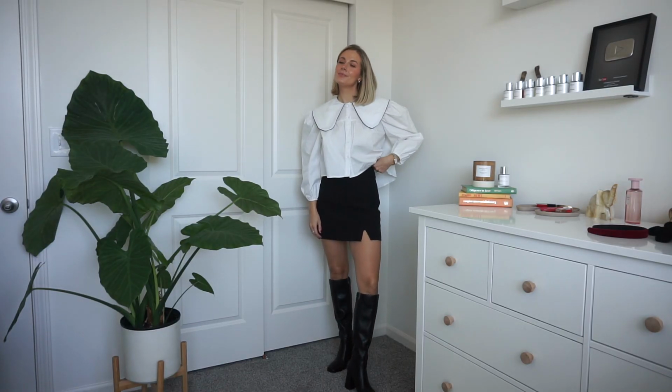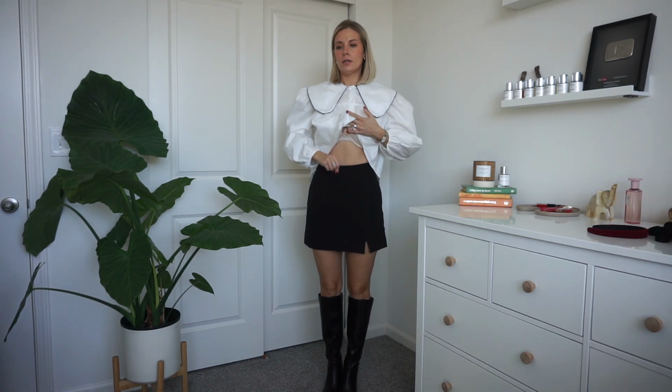I'm still gonna keep it. It's not like a deal breaker, but I think I got these in a large. Yes, I got these in a large. I could have done like a medium. But these are the perfect length. They're not too short on me.